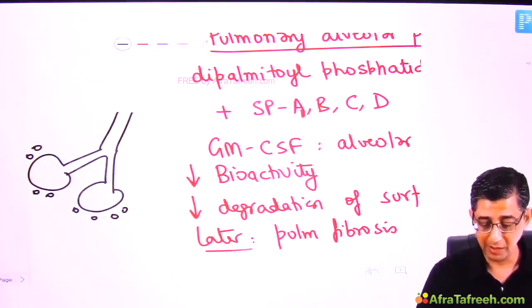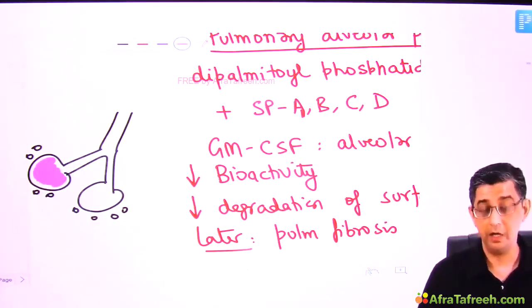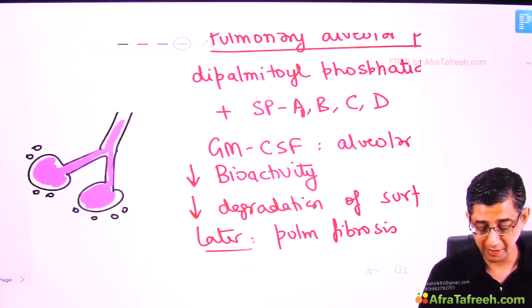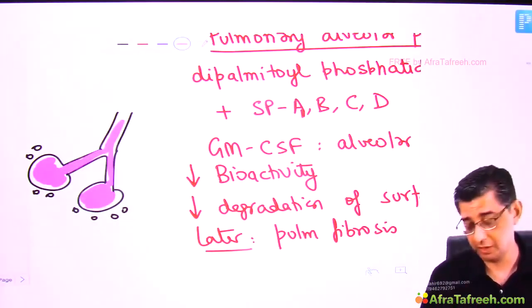And the bad news is that in this condition, the surfactant that I'm showing in relatively pink color is going to line the alveoli initially, but then it's not going to be degraded, so it's going to fill up these airways. You can see the pink is the representation of surfactant which is filling up the airways. It is obstructing the airways and would be coughed out by the patient as well.